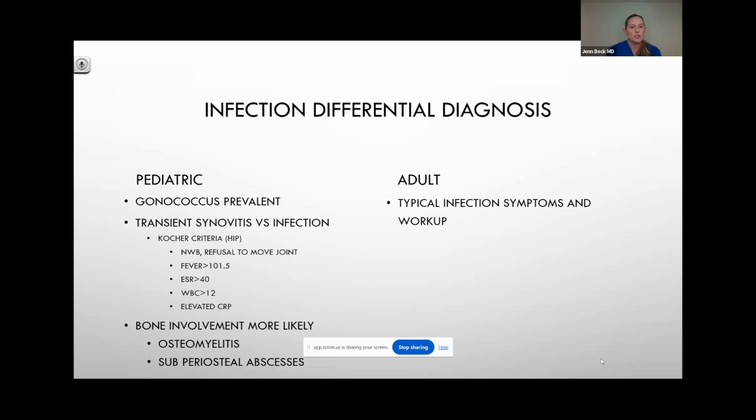That is how we differentiate that. And as I mentioned before, in kids, bone involvement in the infection is much more likely than just intra-articular. So this is where advanced imaging is really going to come in if we're worried about an infection in a kid, and we're going to get an MRI instead of just going straight to aspiration.